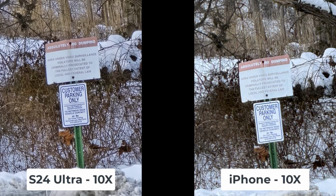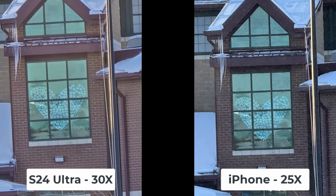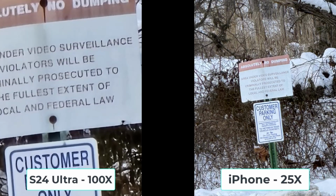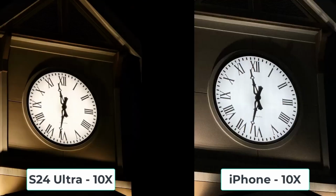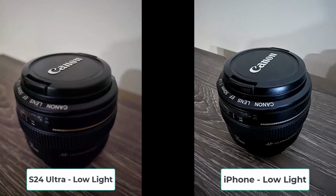A notable addition to the iPhone 15 Pro Max is its default 24 megapixel setting, providing an advantage in detail when compared side by side at 100% with the S24 Ultra at default settings. Yet, the S24 Ultra's higher resolution options, up to 200 megapixels, come into play for enthusiasts seeking more details, especially in well-lit environments. Now, onto low-light performance from the primary cameras.